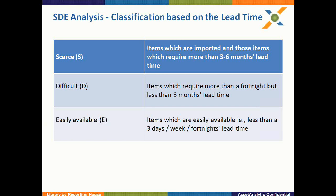Another analysis people do is to determine from the availability of those spares itself. Is it scarce to find these spares? Is it difficult to procure this? Does it take a longer lead time, or is it easily available in the open market? You can go to Home Depot or Lowe's, that's just an example, but there are a lot of online companies providing spares too. So based on this, you can determine and categorize your spares.